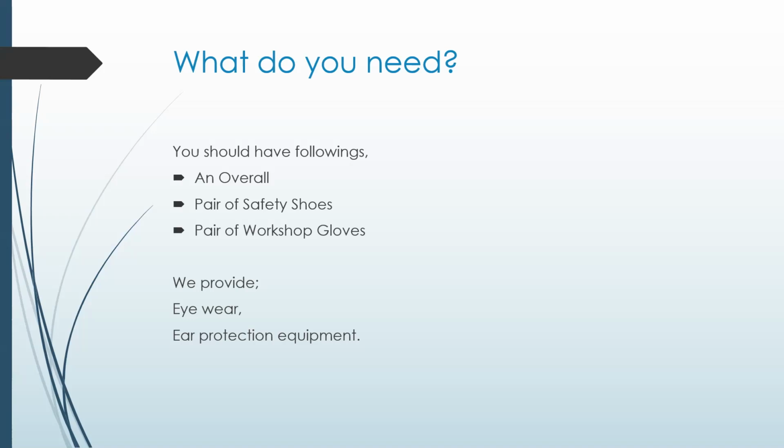Okay, Madhushan, are you clear? Yes, sir. You have the name list, right? Or I can email you. Okay, sir. So you type your overall size and your shoe size. For workshop gloves, that's up to you. At the moment, we are not interfering with that. You can purchase them by yourself. It's a personal preference, but we prefer those two. So if you can wear the same overall and safety shoe, it's easier for us.